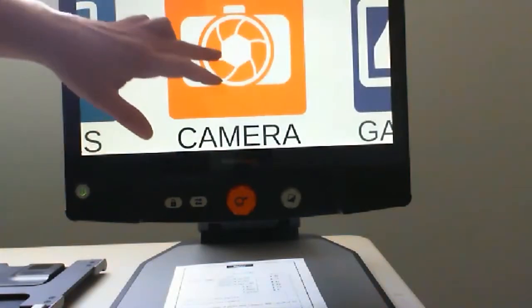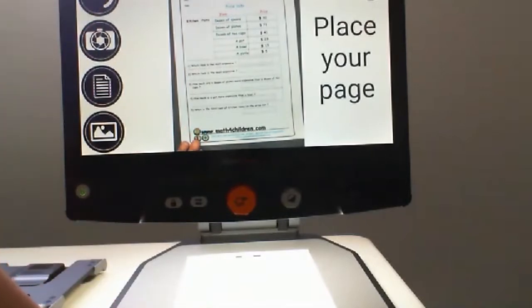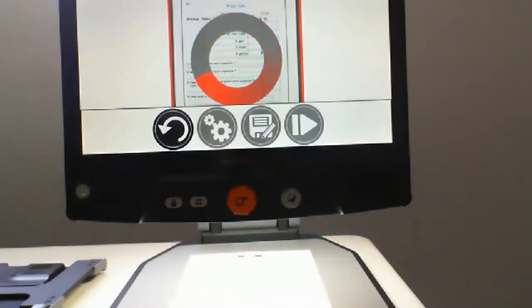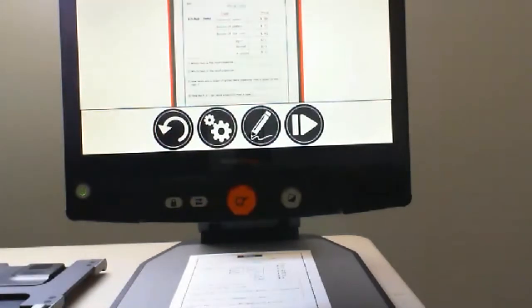So one is the camera to capture what you have. So I am in capture mode. I can capture this math homework. I press on the camera here. I pressed for too long. And it's gonna make a capture, and I can save it and bring it into my gallery. And also when we capture it, it creates OCR on it. So it recognizes the writing, and it can be read to us. This is a math exam. That may not be a good example for OCR.